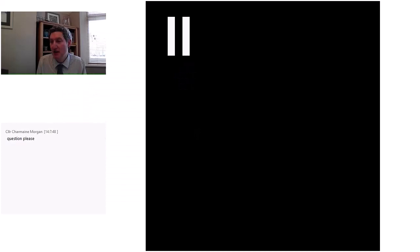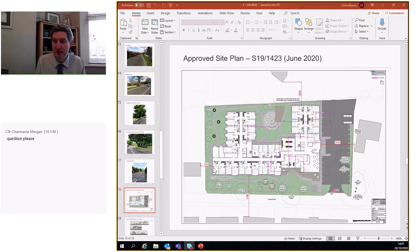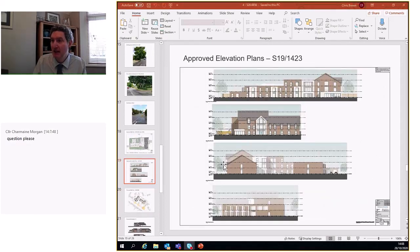14/23. So this was an application permitted by Planning Committee in June this year, so only a few months ago, which included the site visit. That shows the U-shaped building that was permitted with the car parking all to the eastern side towards 21 Gorse Road. And they were the approved elevation plans of the previous permission.